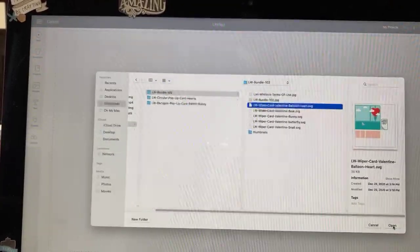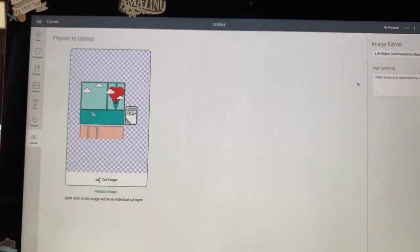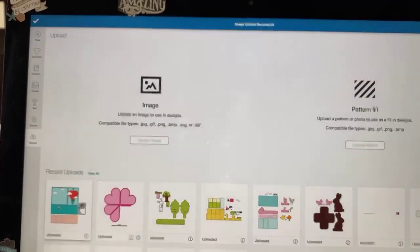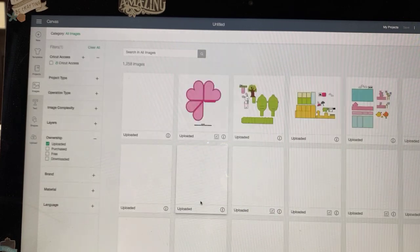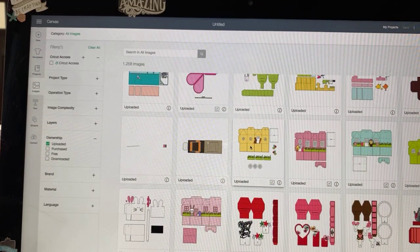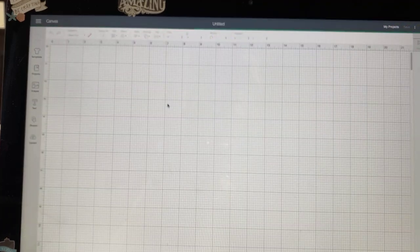And so I would just hit open. It would come up on my screen as a cut image. And then if you want to, you can change the name or put some tags in here and then upload. Now, then what you do is that all of these things are in your upload library or wherever. You could choose to keep those all there. I have 1,200, but I know that I've eliminated quite a few in the past. So, I don't know about keeping them there. So here they are, 1, 2, 3, 4, 5, and I can bring them all into the same file. And I have them come into my canvas. It's a big file, so it will take a few seconds.